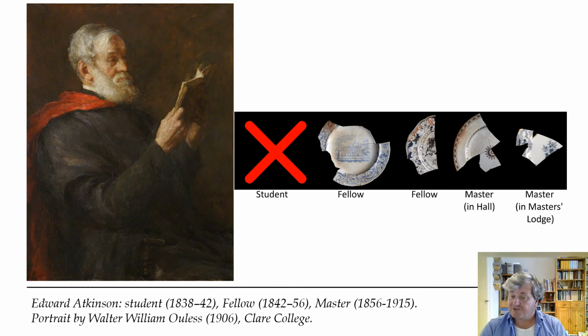When he started off as a student, students at Clare didn't actually have any ceramics to use. They were still using wooden vessels. Then he becomes a fellow, at which stage he'll use the pattern with the view of Clare Hall. Then while he's a fellow, that gets upgraded, and then they have the polychrome Bentick pattern. And then later on, after he becomes master, he still continues to dine in hall, we know from records, quite frequently, probably over 50% of the time for most evening meals of the year.